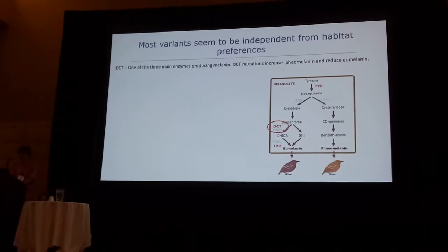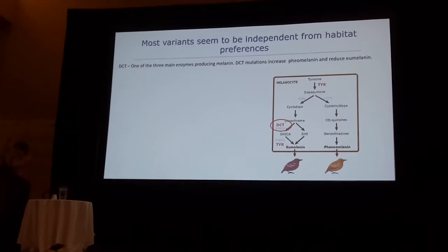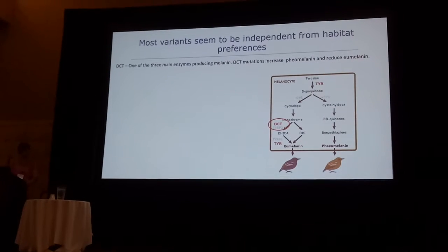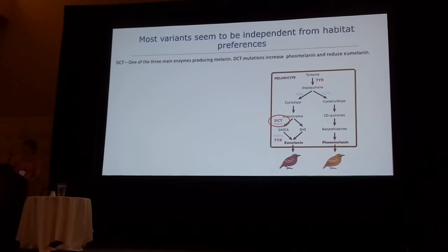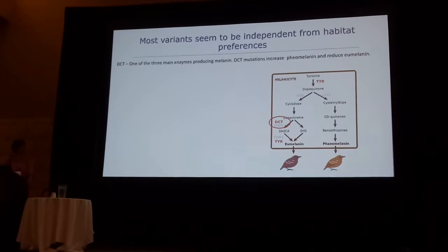The first one is that most variants seem to be independent from habitat preferences, meaning we have some variation, but it doesn't seem to match with habitat. And so, just to illustrate this, I'm going to show you an example of DCT, the dopachrome tautomerase. This gene is well known for having an effect in vertebrate coloration.